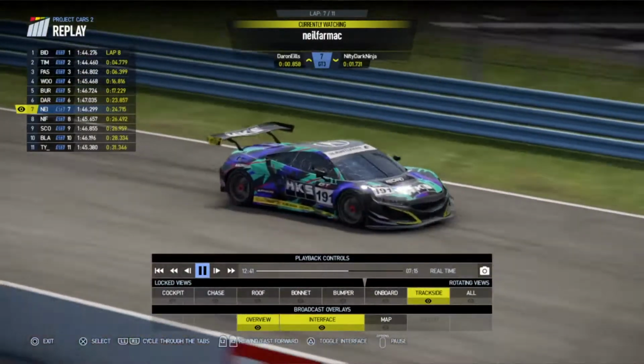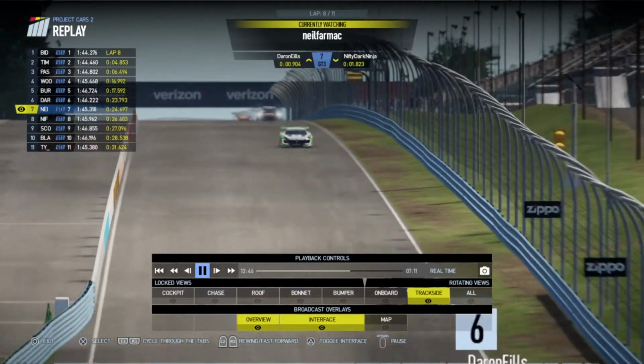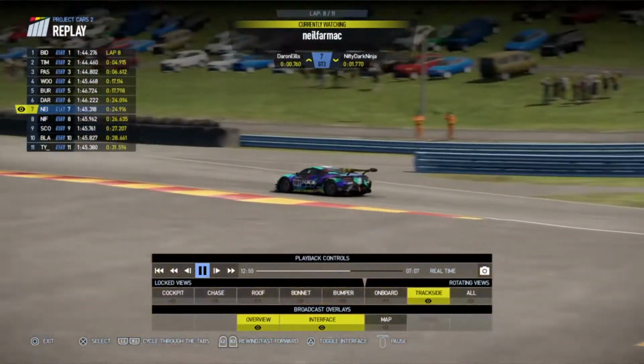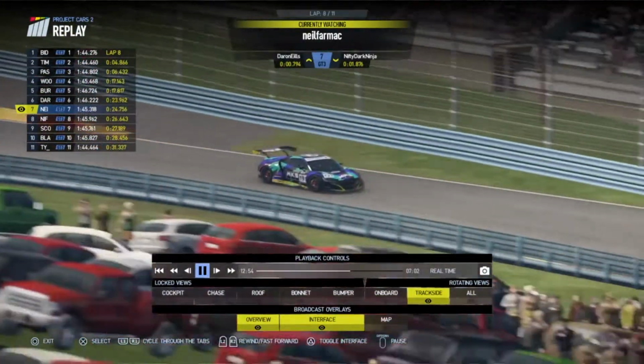Neil Farmack, in the process of trying to catch up to Darren, hits the wall on the exit of the last corner and loses probably a few tenths of a second, but I'm sure he'll gain that back because he's on a charge here. Neil Farmack, he's really working hard in this race.